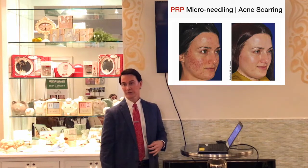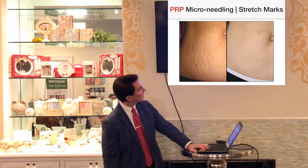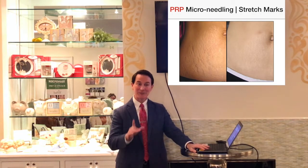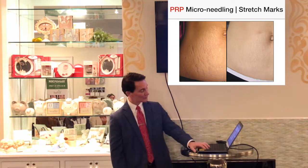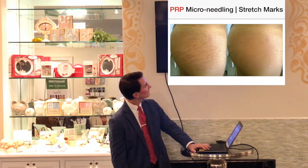Isn't that crazy? This is stretch marks. Anybody got stretch marks? Don't raise your hands. Guys get them too, believe it or not, but women are kind of penalized because of babies. But we can treat stretch marks, hips, anywhere you have stretch marks, they can be treated.